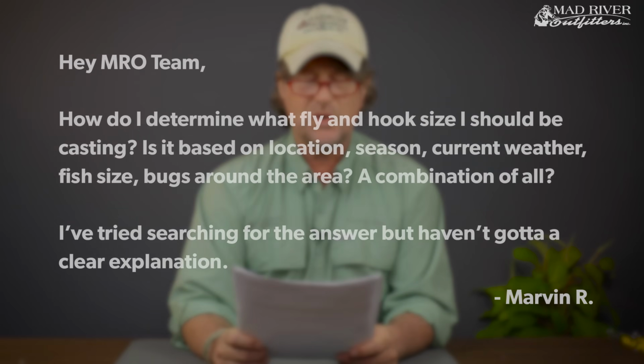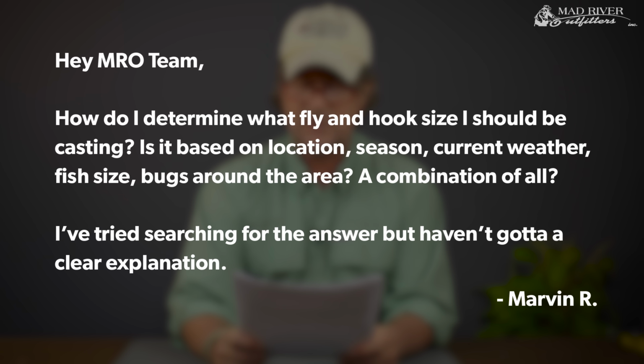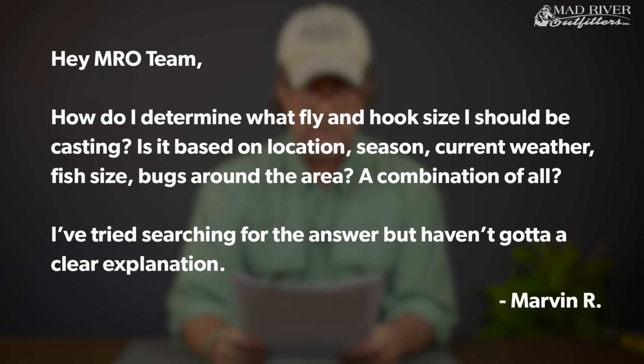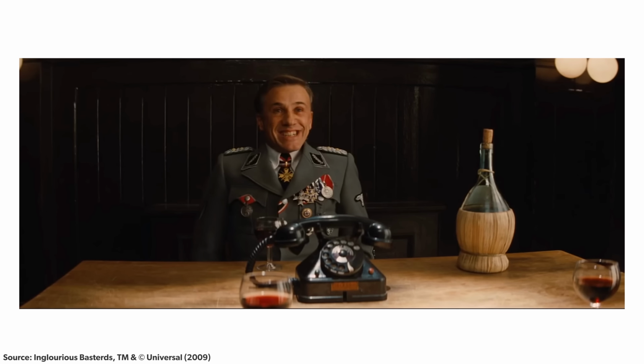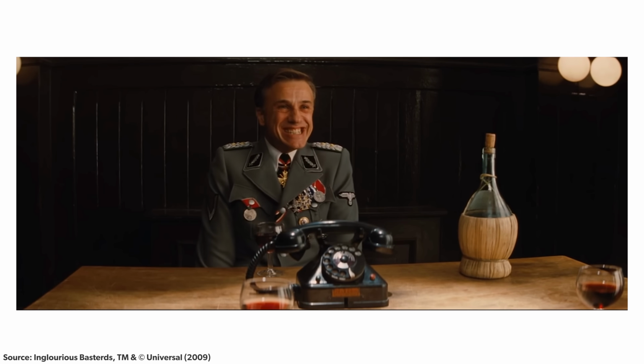My question to you is, how do I determine what fly and hook size I should be casting? Is it based on the location, season, current weather, size of fish you're targeting, bugs around the area, or a combination of all? Bingo. Ooh, that's a bingo. Combination of all.